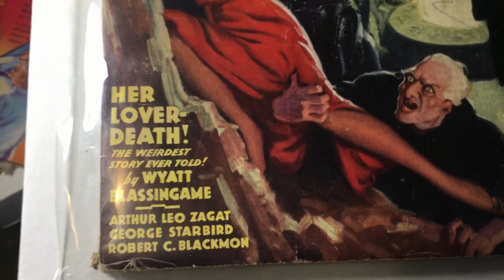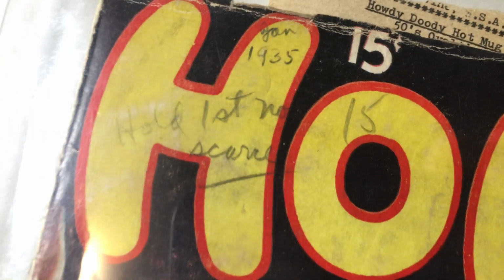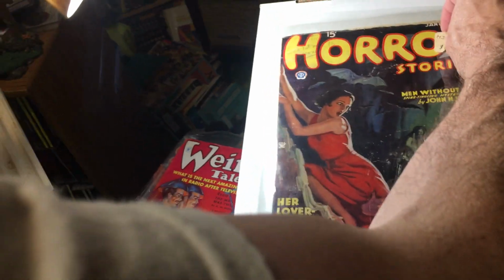Joe Biden again with one of his assistants. Men Without Blood. I love it that it has bats on the cover. Oh yeah, the bat. And the green flame there. Yeah, that's cool. Somebody took a pencil to it, gave it a squiggle. But still, these things have survived almost 100 years, so you can't really complain. What does it say up there? Hold, first issue, scarce, 15. Oh, it was on hold for someone, I guess. So that was probably done in like the mid '60s. That's funny, when they write on the actual book like that.